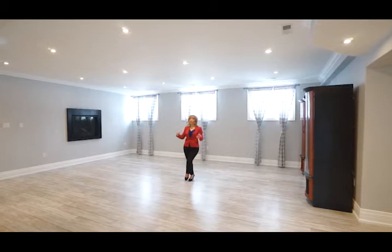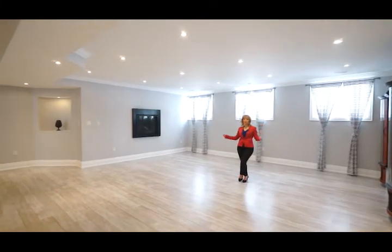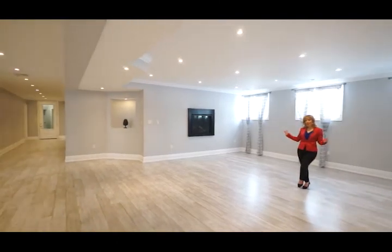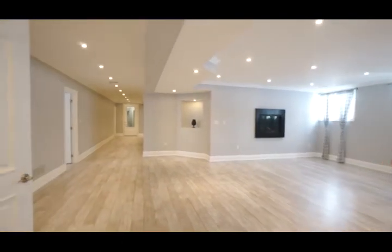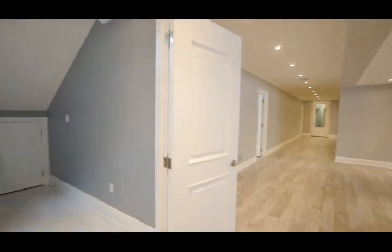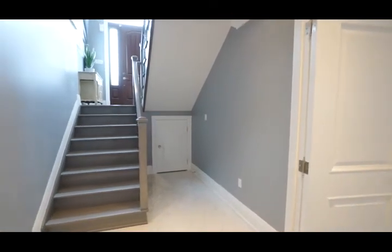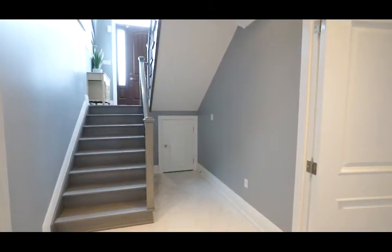Lower level has 12 feet high ceiling, all pot lights, crown molding, large windows. It feels like you live in a main level. Has 3 master ensuites. All master ensuites have walk-in closet, has a fireplace, and has a side door entrance to the outside.